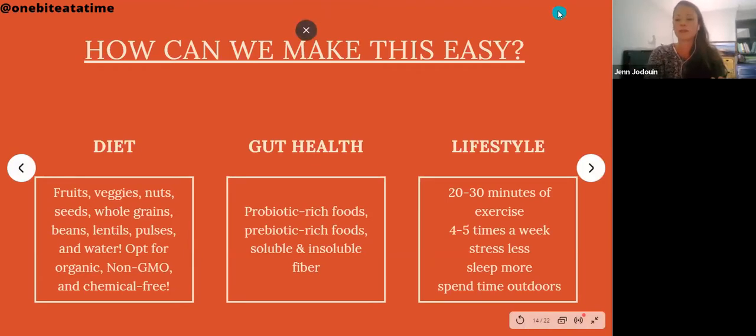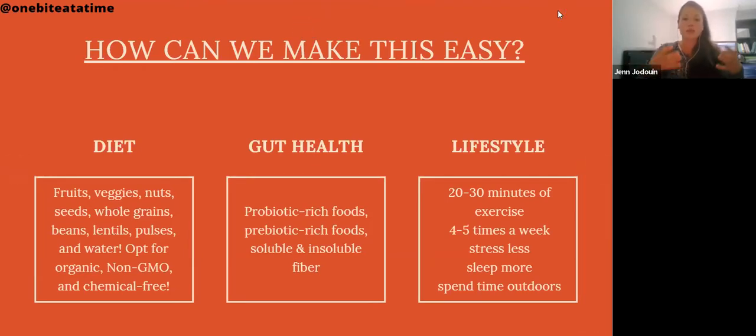Like, we looked at the building blocks, and we know that a healthy immune system comes down to the way that we live our life on a daily basis. So how can we make it easy on a daily basis to support our health, our immune system? We can look at three things, okay? Number one, our diet, adding more fruits and vegetables, adding more nuts and seeds.